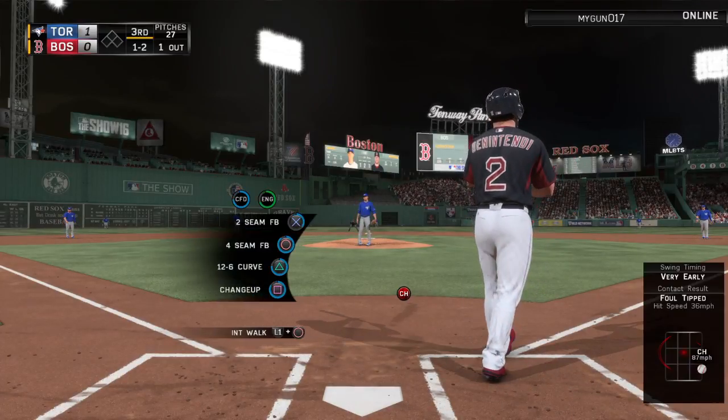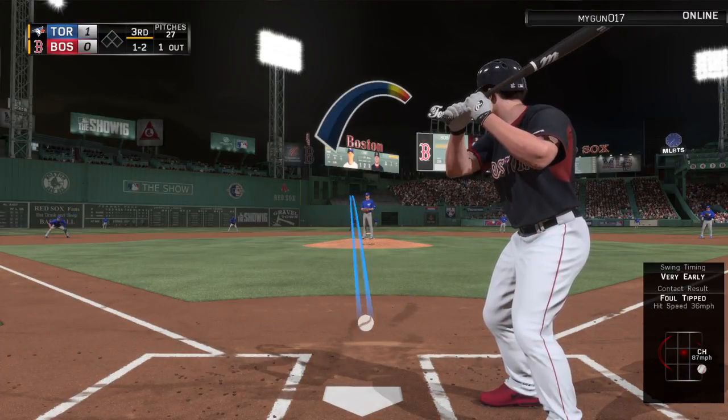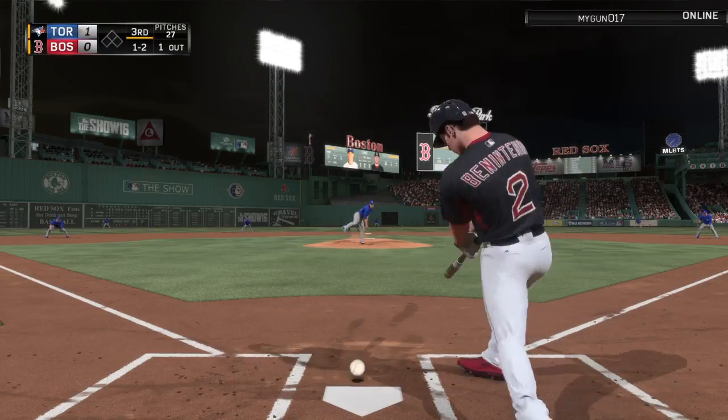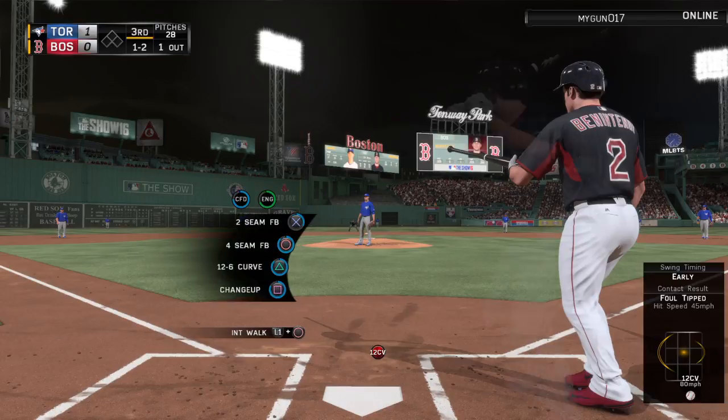Chop foul at the plate. It'll remain 1-2. Chop foul at the plate, and we'll do it again.